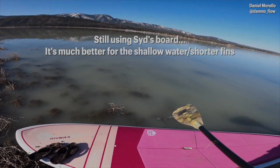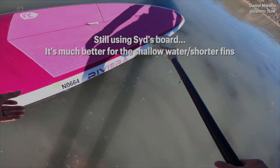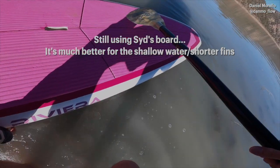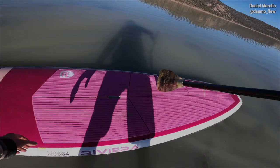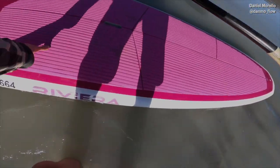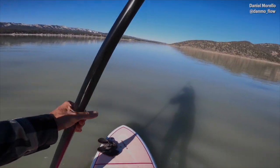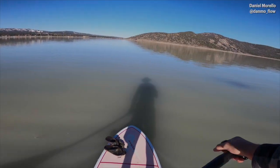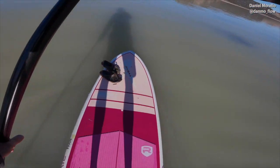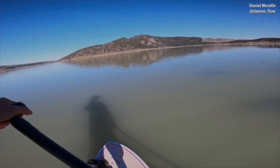Well, I had to take my sandals off. I was sticking in the mud. All right, it's about 6 or 8 inches deep right here, but still able to walk out here without dragging my fin. And still dragging a little bit, but hey, there we go, we're floating. Whoa. All right, we're floating, but we're dragging. All right, there we go.